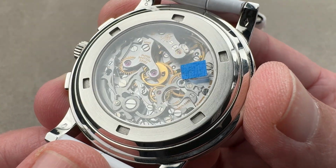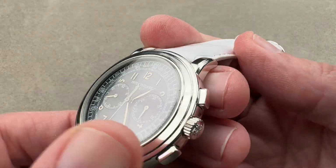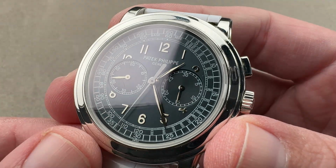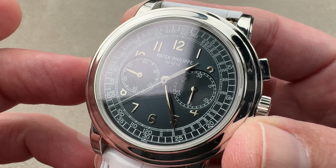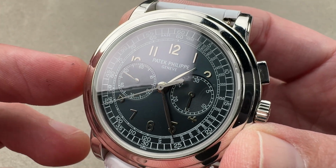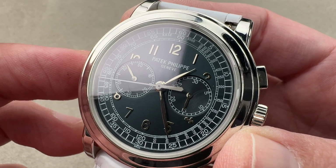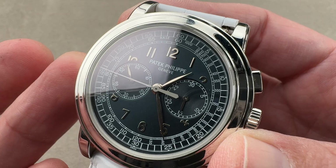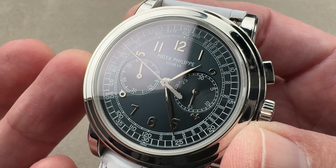You've got your dial and your movement going in through the back, and it is a screwed-in case back, though with a push-down crown. It's a 30-meter watch. It was the long-awaited successor to the 1463, which was discontinued probably in the early 70s. The last few of them left the regular production line, and then it wasn't until 1998 with the 5070 that Patek had something approaching a water-resistant manual wind standard chronograph in the catalog.